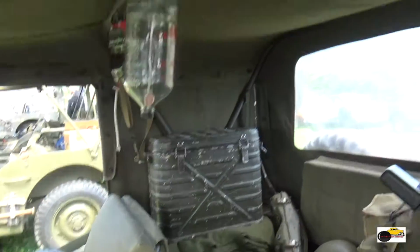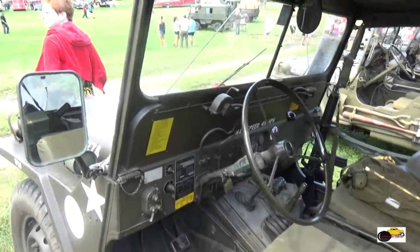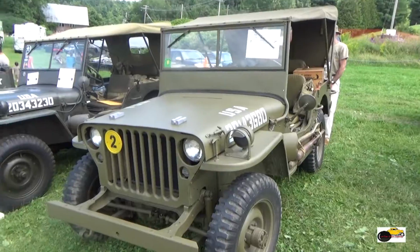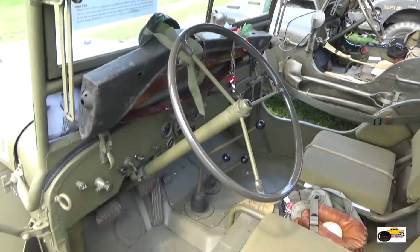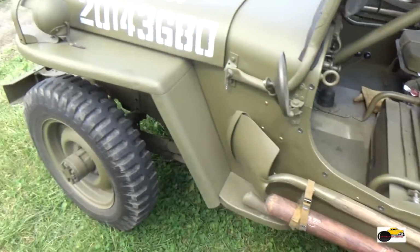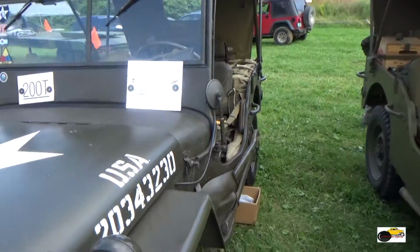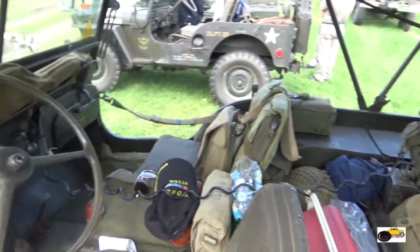This, I believe, is the half-ton Ford Jeep. See, this is made up to be an Army, a Red Cross, a medical piece. And here's a Willys. Oh no, I'm sorry. This is another Ford GPW. Great looking, I love these things. They're just so amazing. Now we're looking at a Willys. This is a '43 Willys. And I love how they've got everything that they can to make them as authentic. It's really fantastic to look at these things.